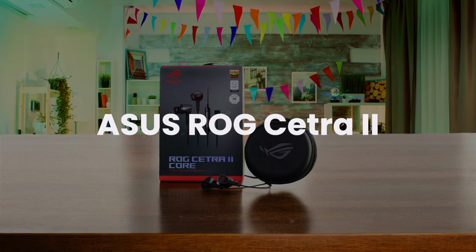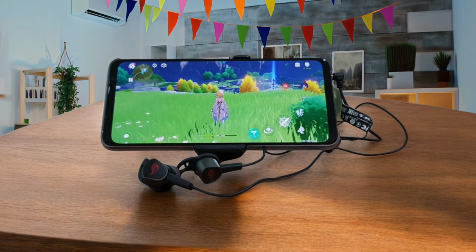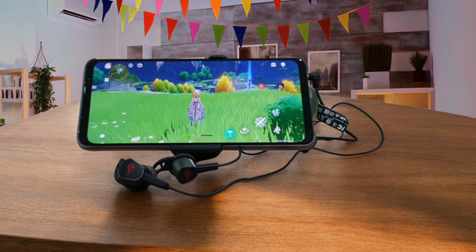ASUS ROG Cetra 2. These are definitely for the gamers who love that aggressive RGB look. And they pack features like active noise cancellation and an ambient mode, which is great for blocking out distractions or hearing your surroundings when you need to. The in-game audio is pretty good for a pair of earbuds, especially for single-player games.